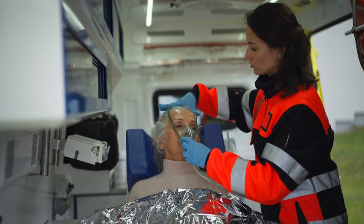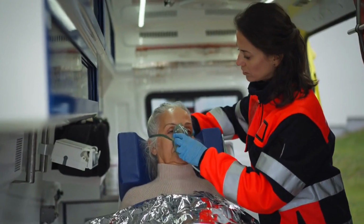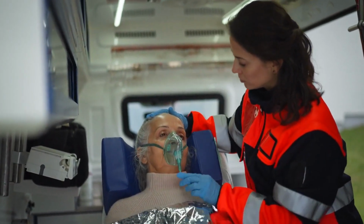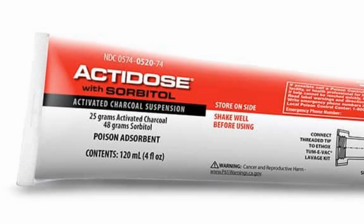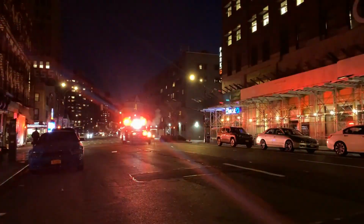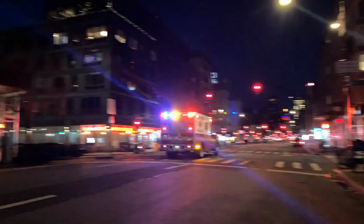Here are some special considerations to think about. If the patient vomits immediately after ingestion, consider re-administering charcoal if airway protection is intact. Charcoal should not be given with sorbitol due to the risk of dehydration and electrolyte imbalance. If transport time is short, it may be better to wait and let the hospital administer charcoal under controlled conditions.